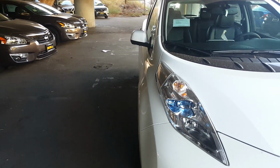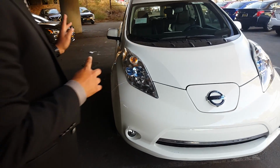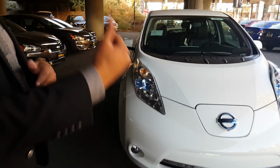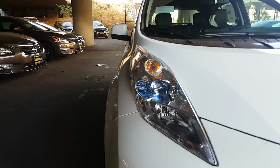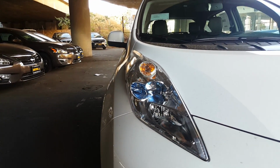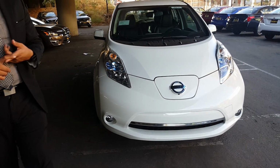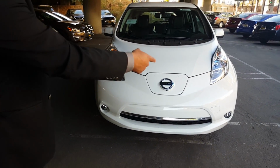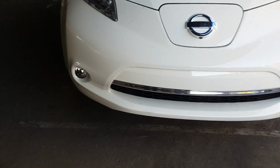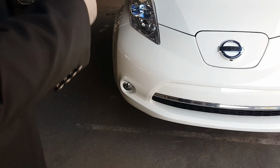Coming around to the front, specific to the premium package and specific to the SL model, you have LED low beam headlights. Again, like I'm saying, this is more on the efficiency side of the Nissan Leaf. So anything that they can do, anything that we've done so far is to increase efficiency. Here in the Nissan Leaf SL in the back, at the bottom, you have fog lights only on the SL model, so not on the SV or the S.